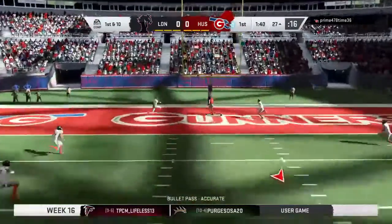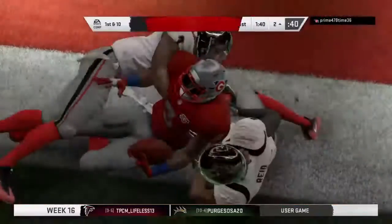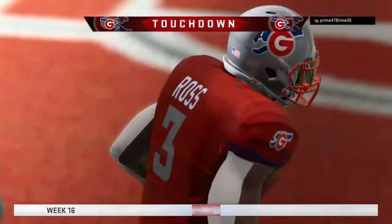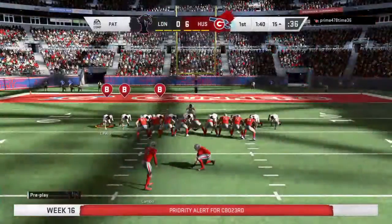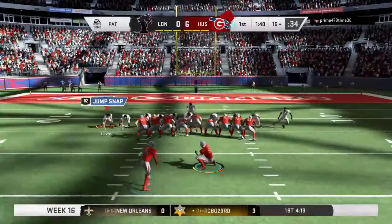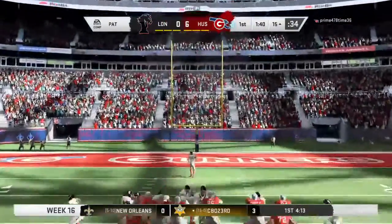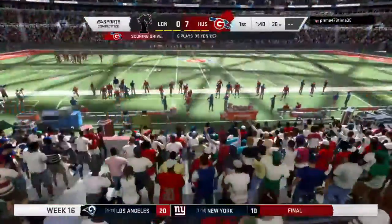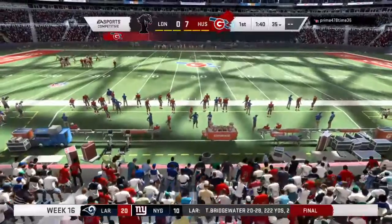Excellent job getting down and avoiding the big hit. Going to throw deep for the end zone. And got his man. It's caught. Touchdown, Houston. In for the score as his guys are able to strike first here in this opening quarter. Point after by Lambo, up and good. And that makes the score 7-0.